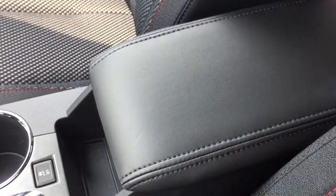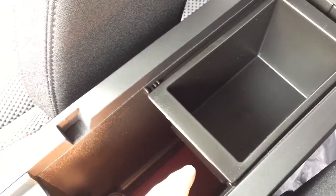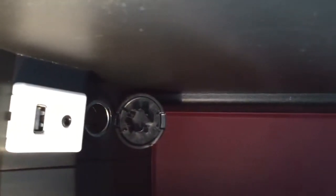Then get to this very nice leather wrapped center armrest. Opening that up, you have so much more storage space down below. You also have this nice little storage bin here to store some smaller items. You can remove that to get a better access to the rest of the space down here. Also down here you have a USB port, an auxiliary input, as well as another auxiliary power outlet at the bottom there.